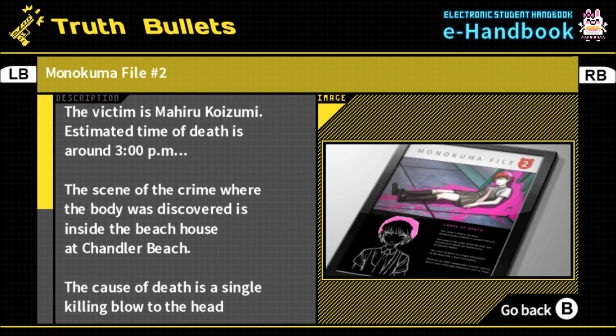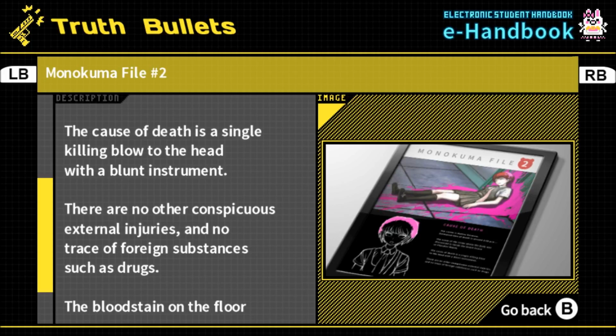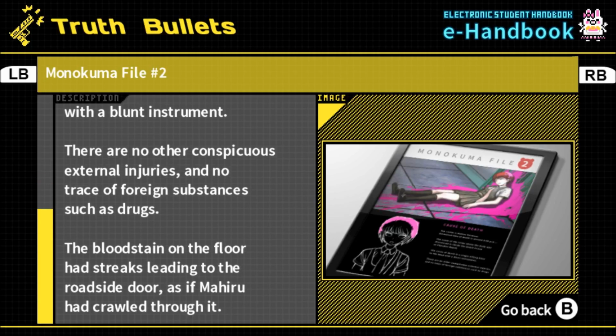Okay, Monokuma file number 2. The victim is Mahiru Koizumi. Estimated time of death is around 3 p.m. The scene of the crime where the body was discovered is inside the beach house at Chandler Beach. The cause of death is a single killing blow to the head with a blunt instrument. There are no other conspicuous external injuries and no trace of foreign substances such as drugs. The bloodstain on the floor had streaks leading to the roadside door as if Mahiru had crawled through it.